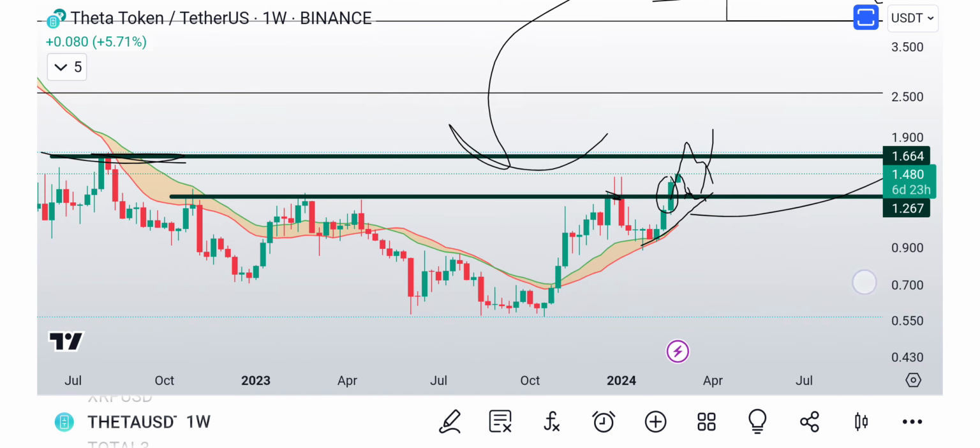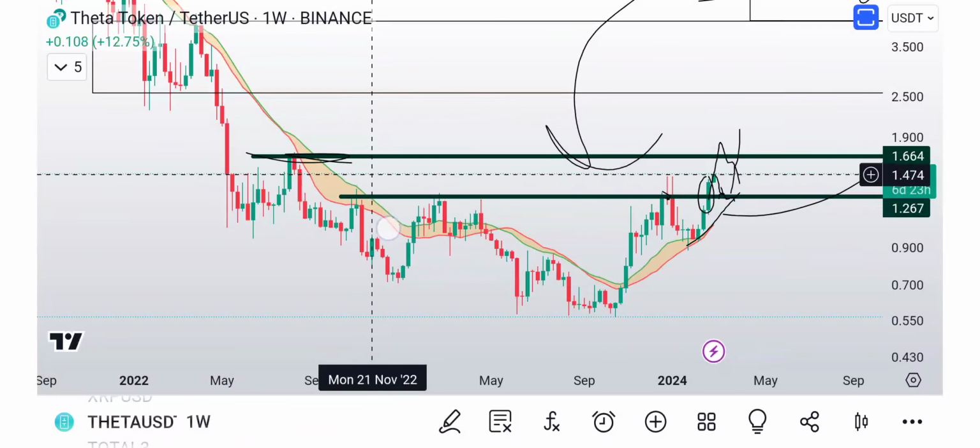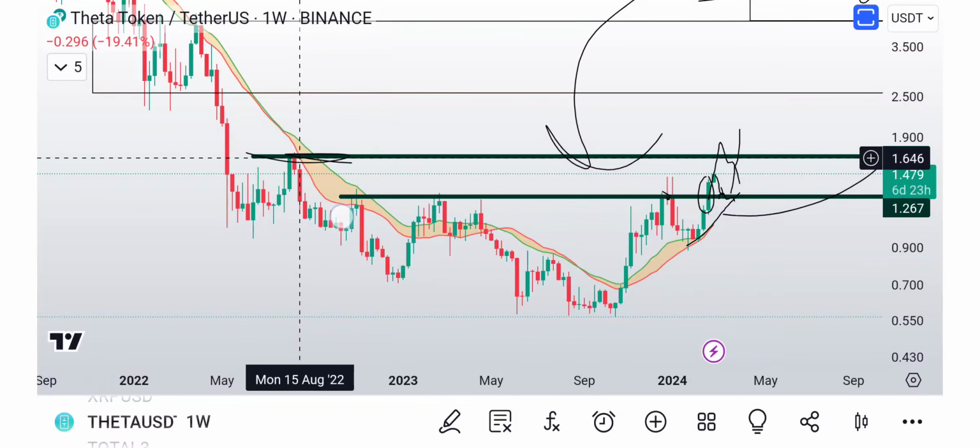So yeah, we got this in the books. And now we set our sights to $1.65, $1.66. Not saying it's got to happen this week, but there's a good chance we could. So, yeah, let's go. Let's do it.